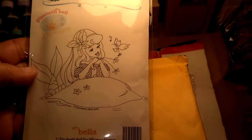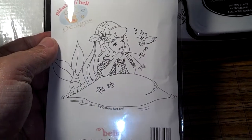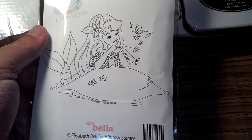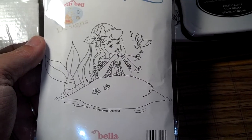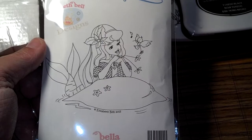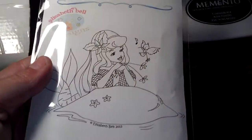And I saw this, and she only had two in stock when I saw it. Let me see if I can get some good lighting on it. And so I had to order it right away before it was gone. But I think it is the cutest mermaid stamp that I've ever seen. And so I just had to get it. So this is what I got from her shop. And it's a really good size stamp. And it's already mounted. And it's a whimsy stamp.